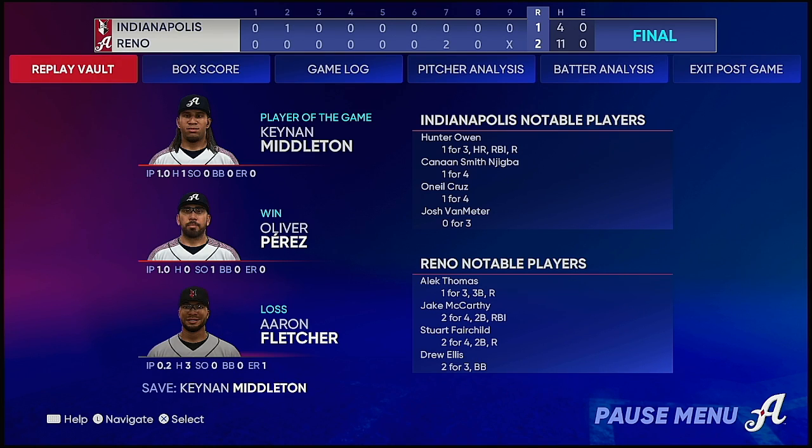Final line score for our ball game. For the victorious Aces, 2 runs on 11 hits, no errors, they left 12 men on base. For Indianapolis, 1 run, 4 hits, no errors, they left 3 men on base. Time of the ball game, 2 hours and 40 minutes.